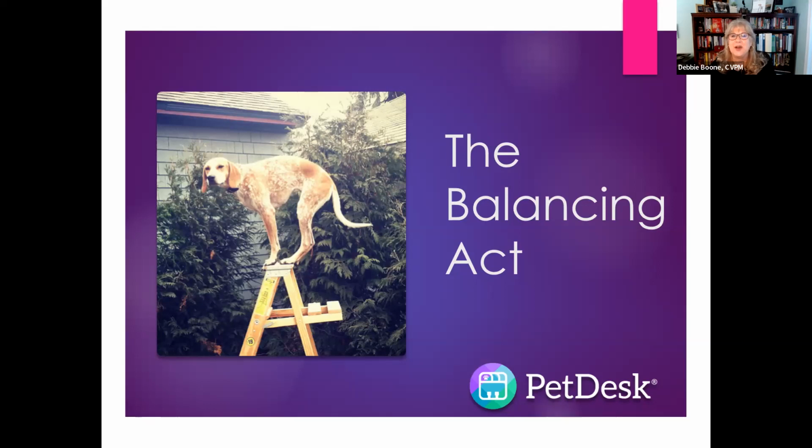Being a great CSR is like this dog on this ladder. It's a balancing act. The doctors, the techs, the clients, the management, they all have expectations to be met. And sometimes they're at odds with each other. The management wants to book the appointment schedules. The doctors need a little break.